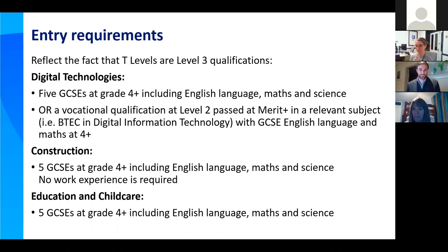So the entry requirements. The entry requirements for T-levels, because they are the ones we're offering at the moment, are level 3 qualifications. So they're equivalent to A-levels, and the entry requirements reflect that. So we have the digital technologies. You need 5 GCSEs at grade 4 or above, including English language, maths and science, or you can have a relevant vocational qualification. It has to be passed at level 2 and with merit or higher profile.